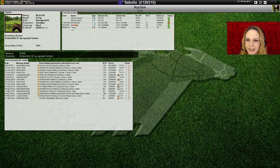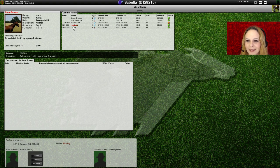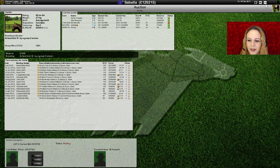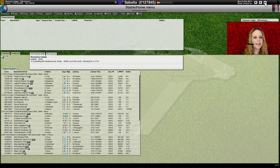Ooh, Iverstar. No, that's... Look, just in case he goes for 1,500, I'm going to go to Iverstar's auction and see what happens. He's not going to. He's going to go for massive amounts of money because he's won a Group 1. And that's how it works. But we can hope. Come on, Iverstar. Yeah, no, he's going for a lot. That's fine. That's what I expected. Alright, so we'll skip ahead to the next Thursday.